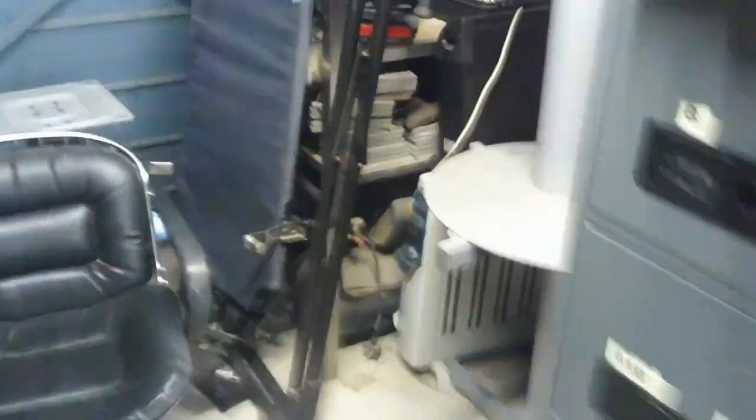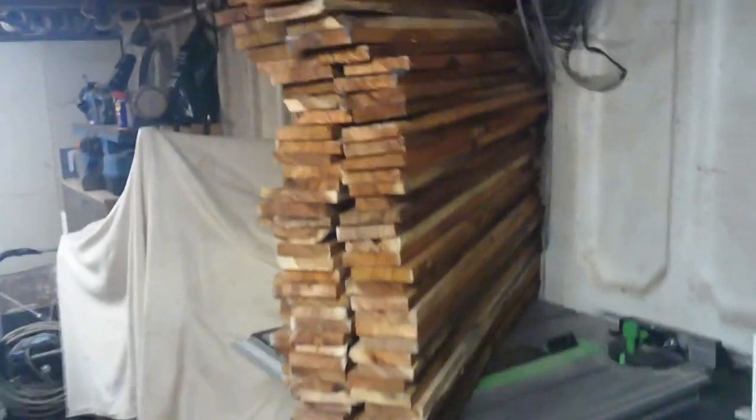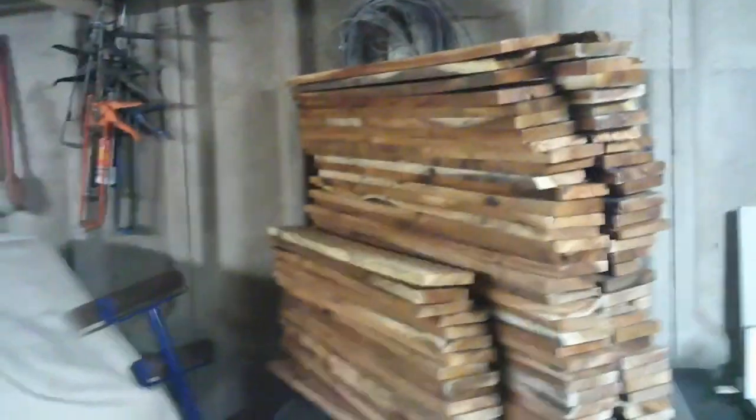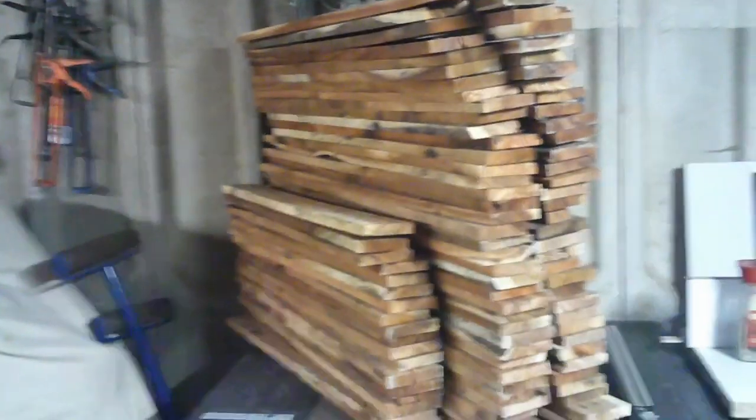I had that battery on charge about an hour and a half while I cleared all this pallet wood. I say all of it, nearly all of it. Doesn't seem a lot, does it, for 2 hours work.